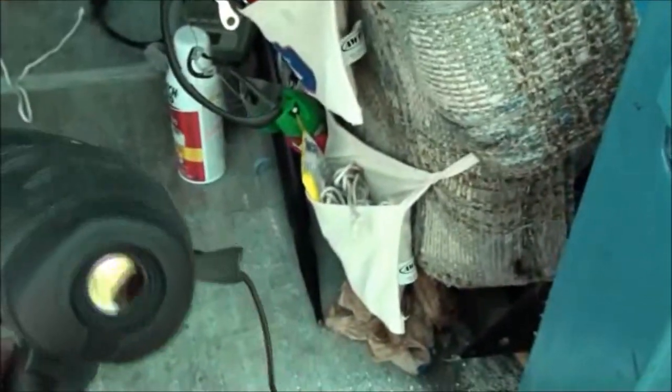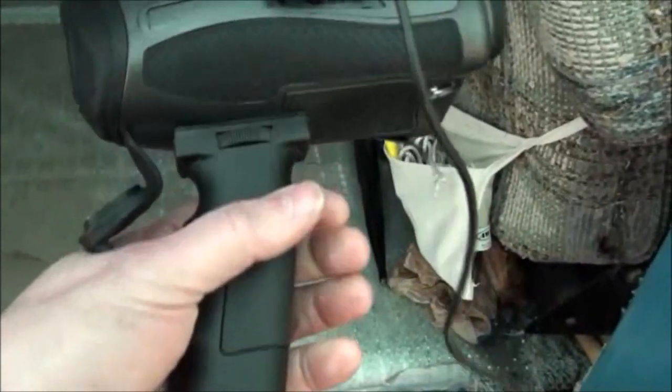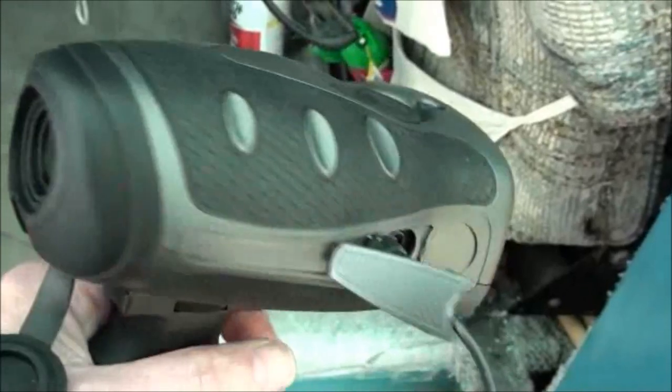It's the X250 XP, I believe what it's called. It's a handheld device. Very nice. Dean got a pistol grip for the bottom, just to help stabilize it.